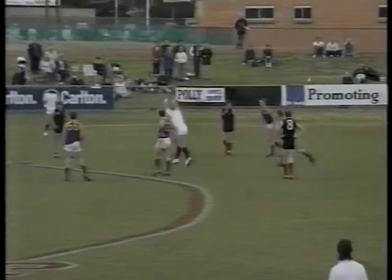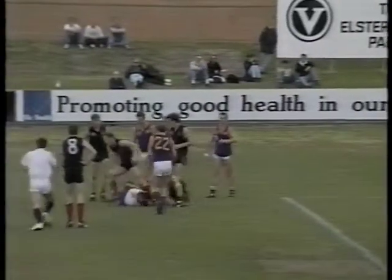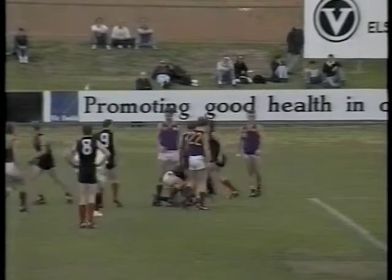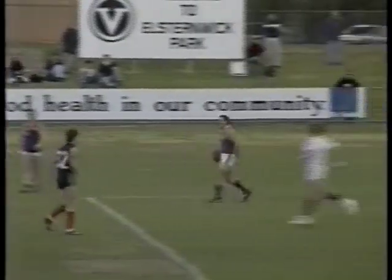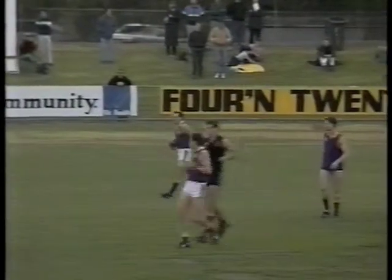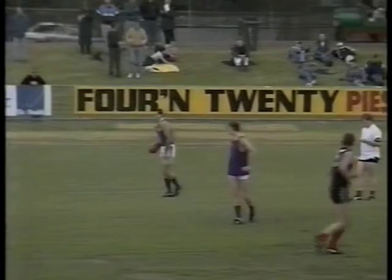Trailing by just under 6 goals, the Collegian side trying to narrow this deficit. They've got a free kick here. Diving in under the pack there was Lawson. And he'll take the free kick. I need that deep down to near goals and someone to run onto the crumb. So Steve Lawson, about 55 minutes. A pretty crowded forward line at the moment, but he kicks it out wide towards the pocket.